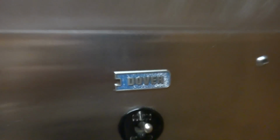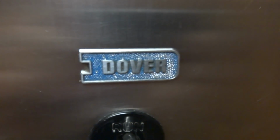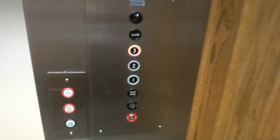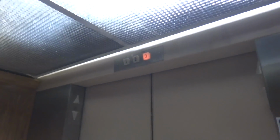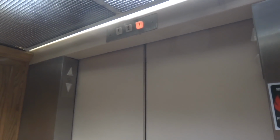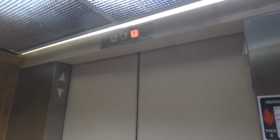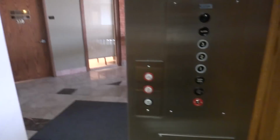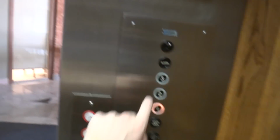Now that we already heard the motor, we can talk a little bit. This is a beautiful elevator. Wonder if anybody else will be out of here. Good chance, as slow as it is. Nope, guess not. There's a 1970s Dover man-powered elevator.